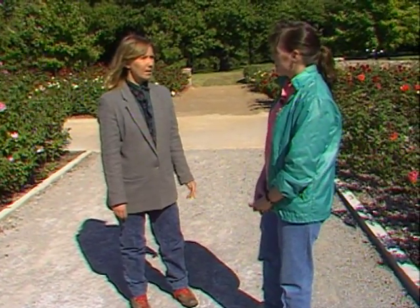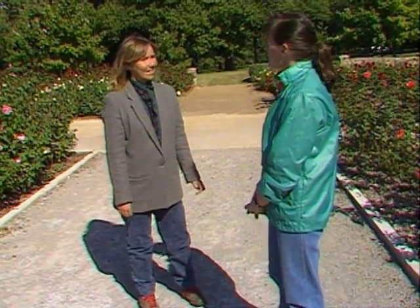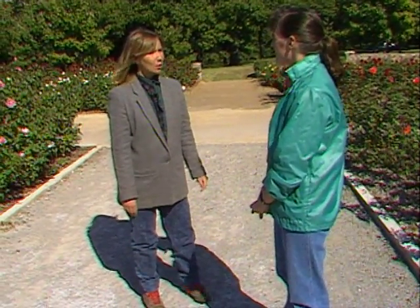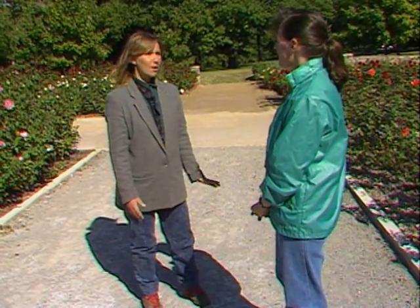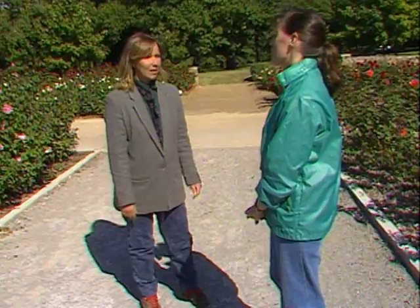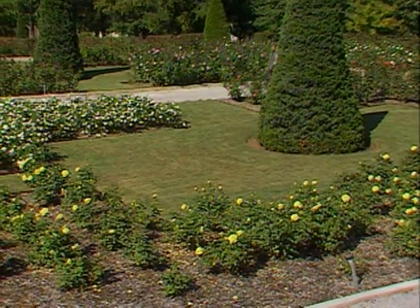You need to be sure that you buy roses from reputable people, because roses that you buy at the supermarket, you may get them to grow, but if you start with a healthy plant, then you're a lot more likely to have success. Sure. You don't have to do nearly so much to it to get it to thrive.